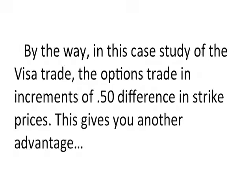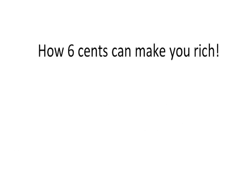So let me show you some examples with even higher yields. Now, in this case study on Visa, I really love to show people this because it really opens your eyes to how to find these trades yourself. And in this case, the difference in strike prices was just 50 cents. Okay, now on the last one we did, the difference in strike prices was $5 between the put we sold and the lower strike put we bought. So in this case, it's just 50 cents, which is pretty cool because I'm going to show you how just 6 cents can make you rich.